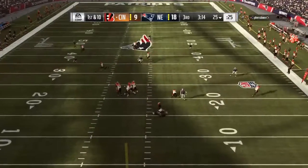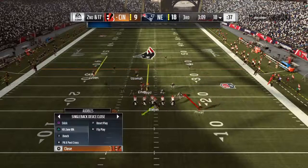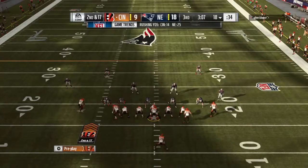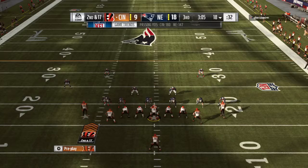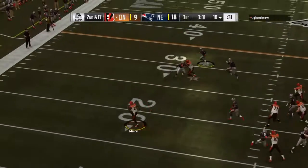No way. The Pats are going to get there. Down he goes. Brandon, if I'm an offensive coordinator and I see an all-out rush like that, I file it away because I'm going to use their aggressiveness against them as this game goes on. I'm going to hit them with a screen soon. On 2nd down, here's Mixon.